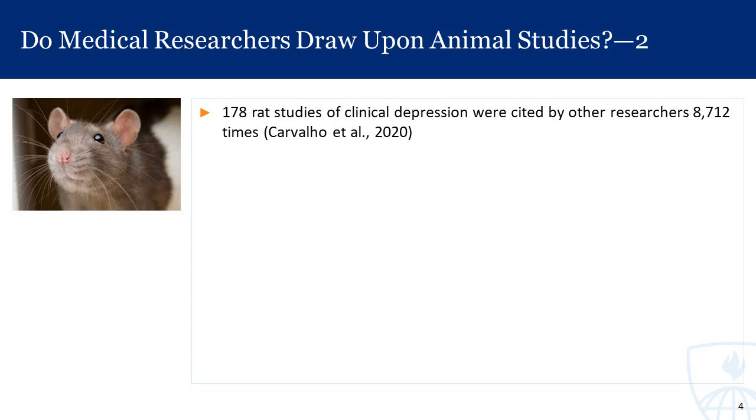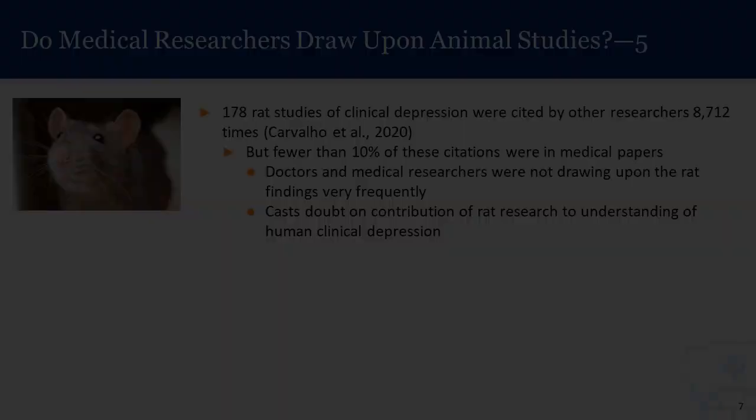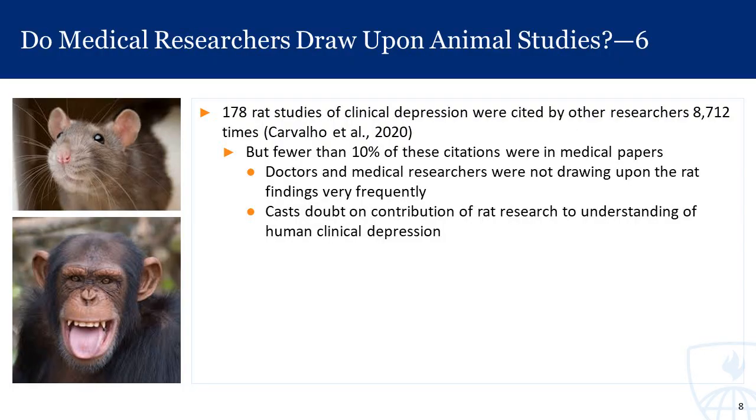So, for example, 178 rat studies of clinical depression were cited by other researchers almost 9,000 times. But fewer than 10% of these citations were in medical papers, so they weren't being read by doctors or clinical researchers. They weren't drawing upon the rat findings very frequently. And this cast doubt upon the contribution of rat research to the understanding of clinical depression. There are many such studies like this.